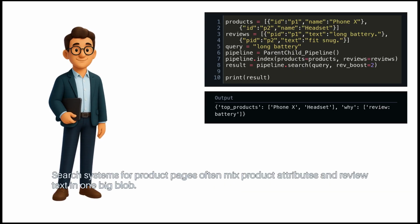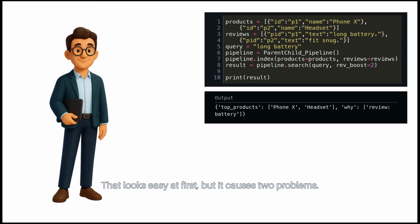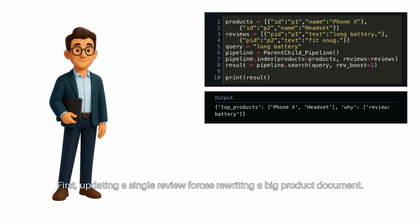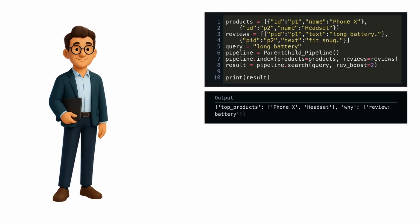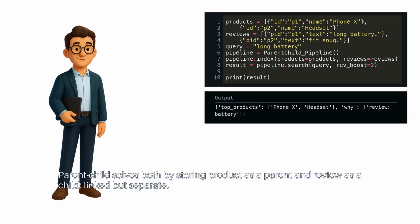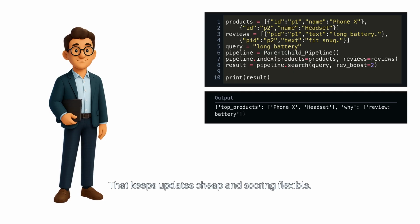I'm Professor Pi, teaching search and IR with simple Python. Search systems for product pages often mix product attributes and review text in one big blob. That looks easy at first, but it causes two problems. First, updating a single review forces rewriting a big product document. Second, scoring gets noisy when long review text drowns out structured fields like rating. Parent-child solves both by storing product as a parent and review as a child. Linked but separate. That keeps updates cheap and scoring flexible.